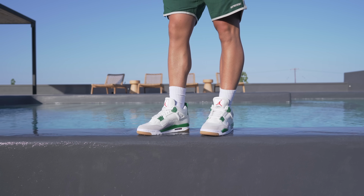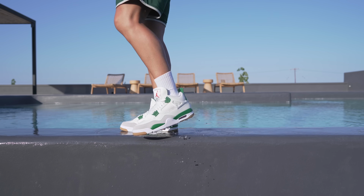Again, it would be a similar thing to the desert boots. When I just want to dress them up and look a little bit fancy, something like this, which is a bit more hyped, and the colorway goes well with so many different outfits. I definitely like dressing these things up.